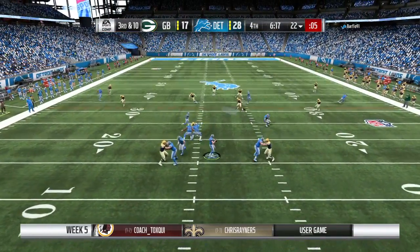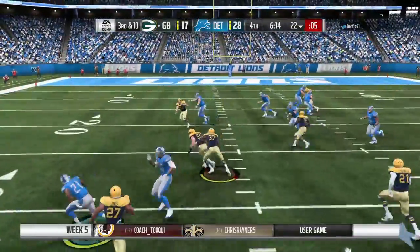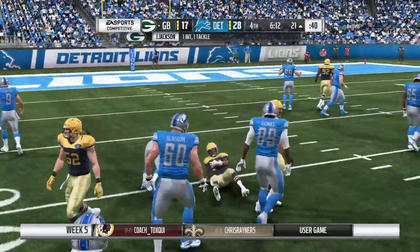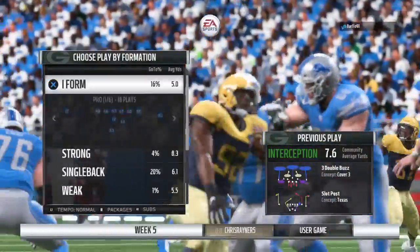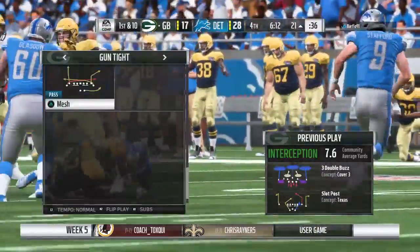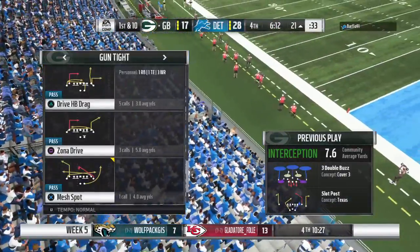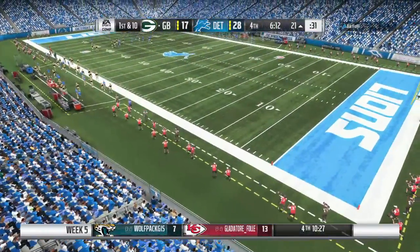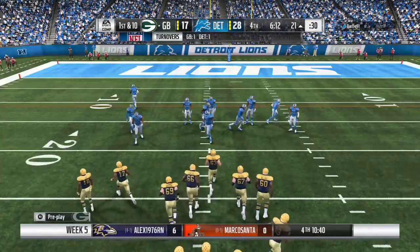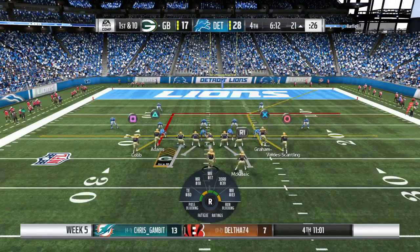From the gun, Stafford. And intercepted. Maybe the turning point they need. Picked up by Josh Jackson. And he's going to return it to the 21-yard line. Their passing game has been spectacular this afternoon. Finally, a win for the defense. You think maybe there was an adjustment there. Finally gained a measure of, I don't even know if you call it revenge, but got a play done against him, and that's been difficult for them all game long.